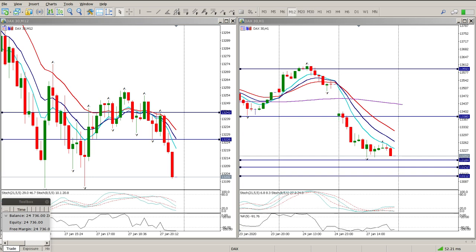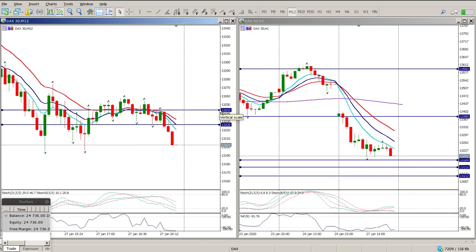The DAX futures at the moment is at 13,225, pretty much on this level here. Still to the downside. But I would be skeptical of chasing shorts here. I'd want to chase shorts from a better position, so higher up.